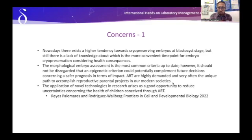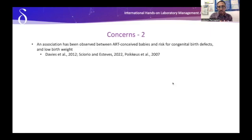So we are still looking at the application of novel technologies in research that help us to have more information regarding ART in general and frozen embryo transfer.